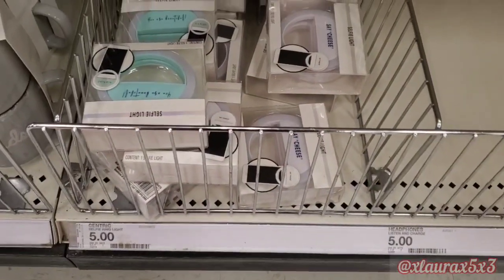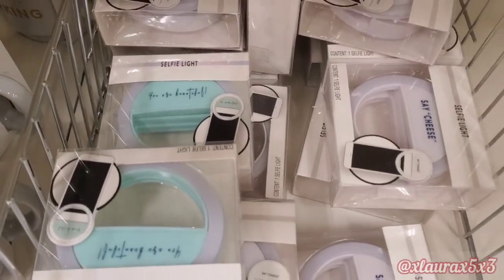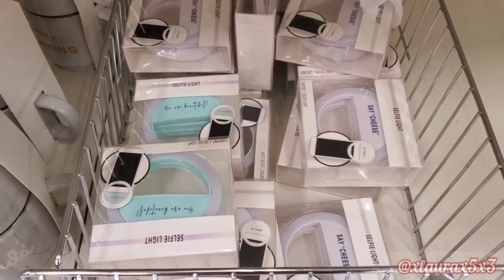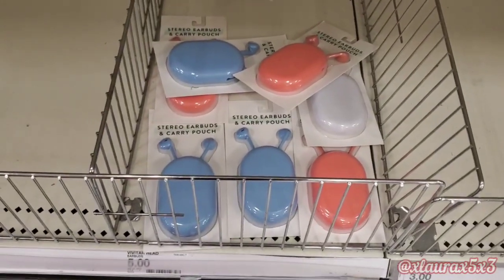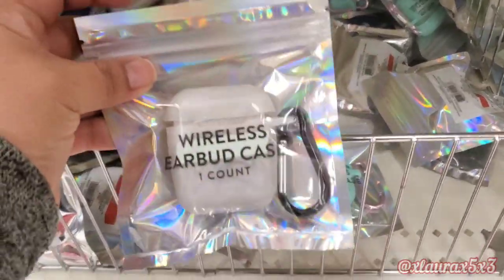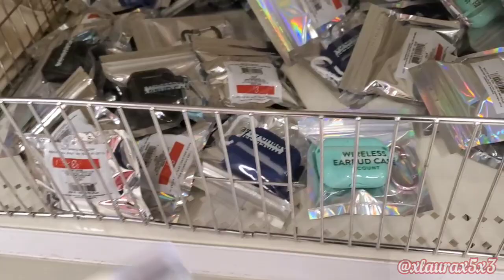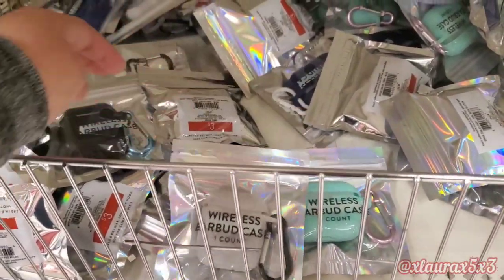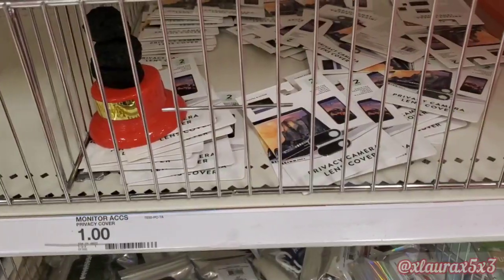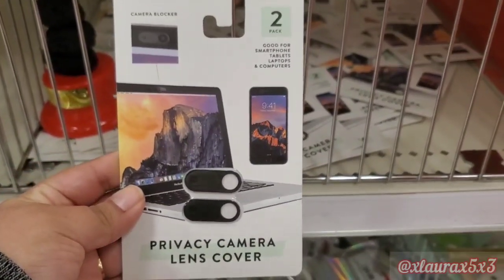For $5, they have some selfie lights in different colors. You are beautiful, say cheese. Earbuds with pouch, $5. Priced at $3, they have some wireless earbud cases in different colors. For $1, they have some privacy camera lens covers. You get two in a pack.